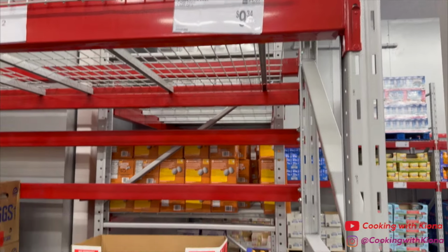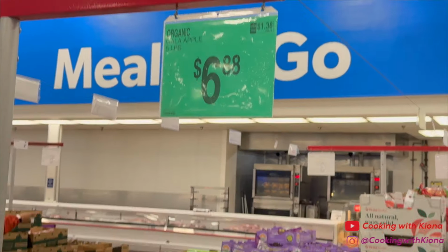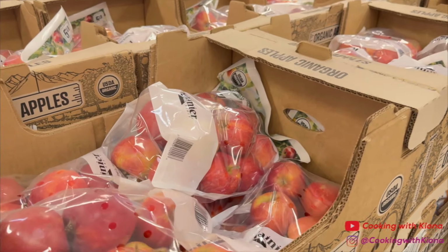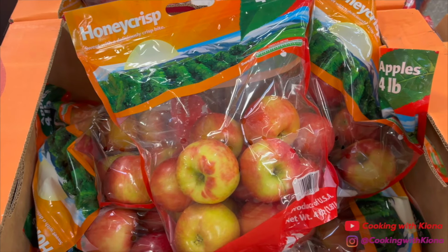Next I went to get some eggs. You can get 24 eggs for $9.34. After getting the eggs, I went to the produce section to get some apples. The Gala apples were $6.88 and the Honeycrisp apples were $8.93. I got the Gala apples for my mom and the Honeycrisp were for me.